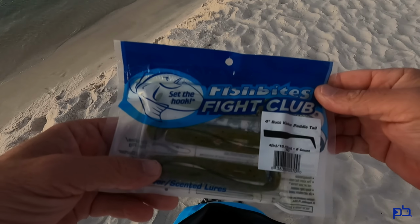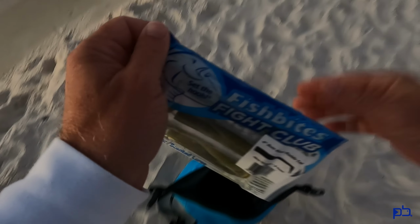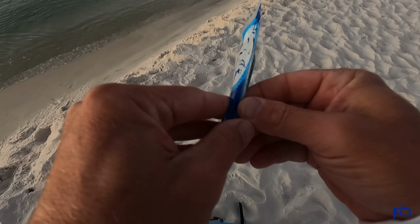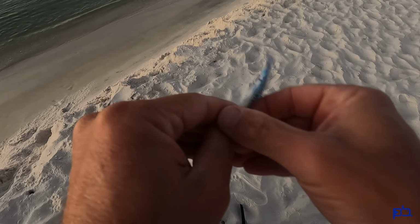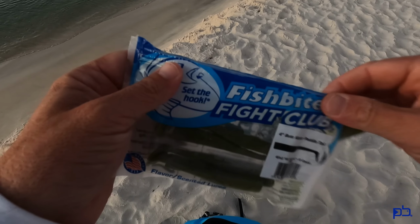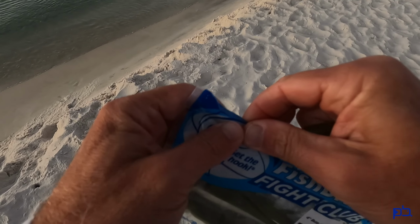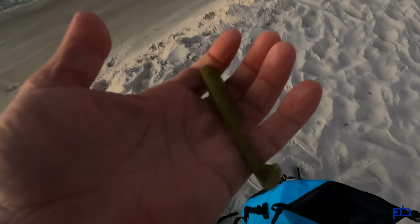I'm gonna try to throw the Fight Club Butt Kicker in this green color. This will give me some scent. Play match the hatch. The water is a little murky this morning, so maybe this will illuminate better in the surf.